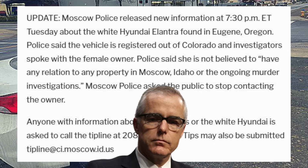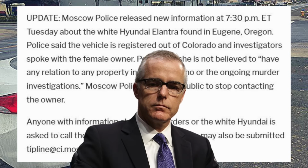Andrew McCabe stated the FBI used surveillance techniques to track Koberger, which included tracking him throughout his travel from Pullman to Pennsylvania. So we know they were tracking Koberger before December 15th.